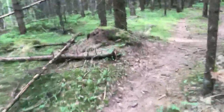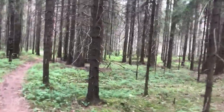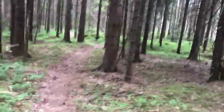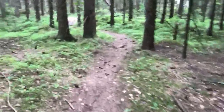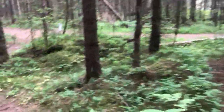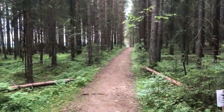Let's go on. Into the woods, into the deep woods. Hey trolls, here I'm coming. Oh, look at these trees, they're so old. I hope they're not going to cut this forest too, like they did with the other. I don't like the cutting of too much wood. They're cutting down all the forest everywhere. I don't like that.